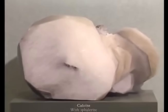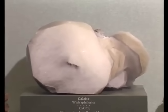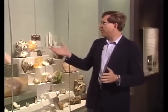Calcite is a common mineral. It makes up the rock we know as limestone. It has a very simple chemical composition, calcium carbonate. However, depending upon the conditions under which it grows within the earth, it can show itself off in a tremendous variety of different crystal shapes. In fact, calcite shows more different crystal shapes than any other known mineral. Now, why is that? Why is it the same mineral can show many different crystal shapes?